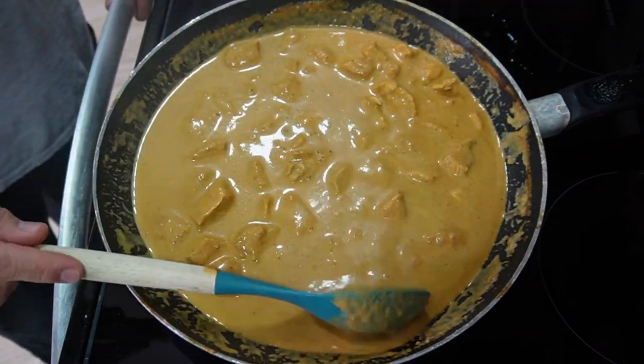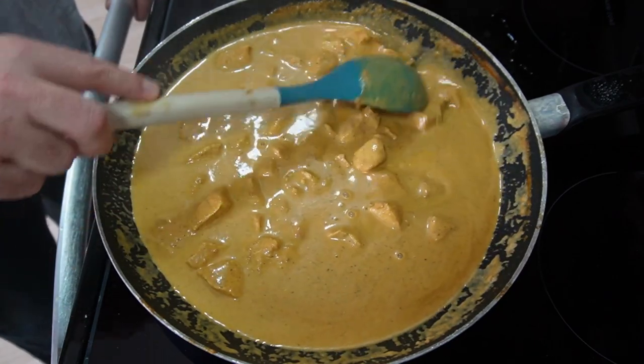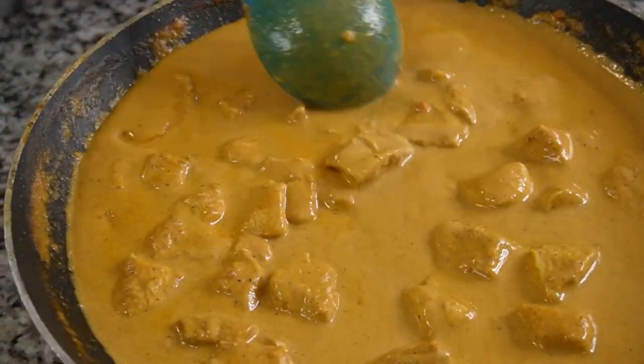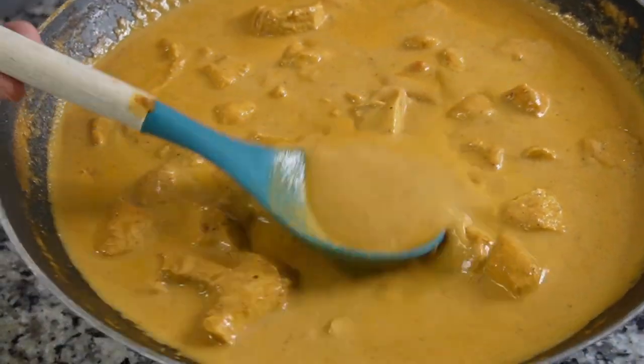Is it thick enough? I can't remember how thick curry sauce is supposed to be. I'm sure I could add more cornstarch if I wanted to. Let me bring this over to the counter. All right, guys, so we're basically done with this curry. Let me show it to you in the camera. Looks like curry to me. The sauce again, I don't know. Maybe I'll look up some recipes and see if it's, let me look. Yeah, it looks right to me. I'm looking at the pictures of the sauce. Oh, we need the cilantro.